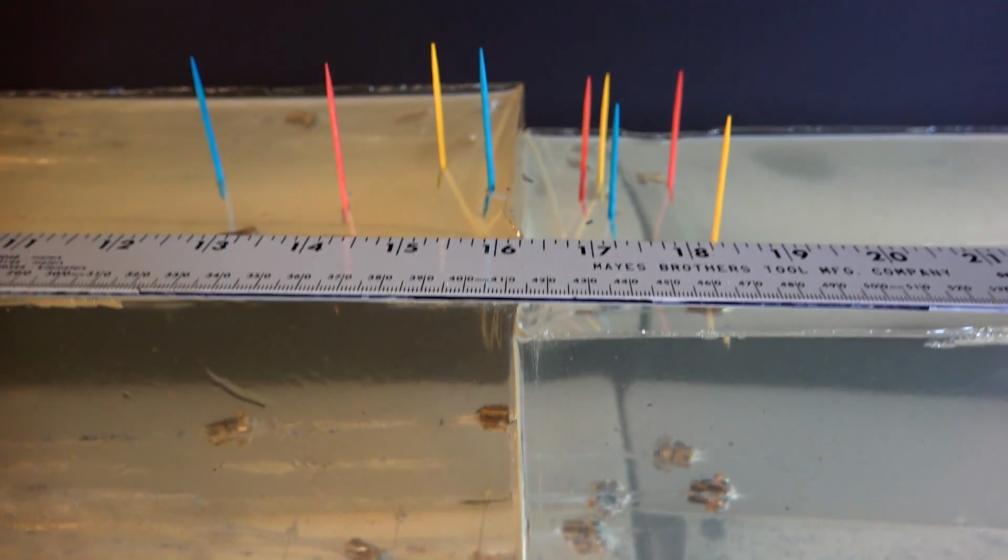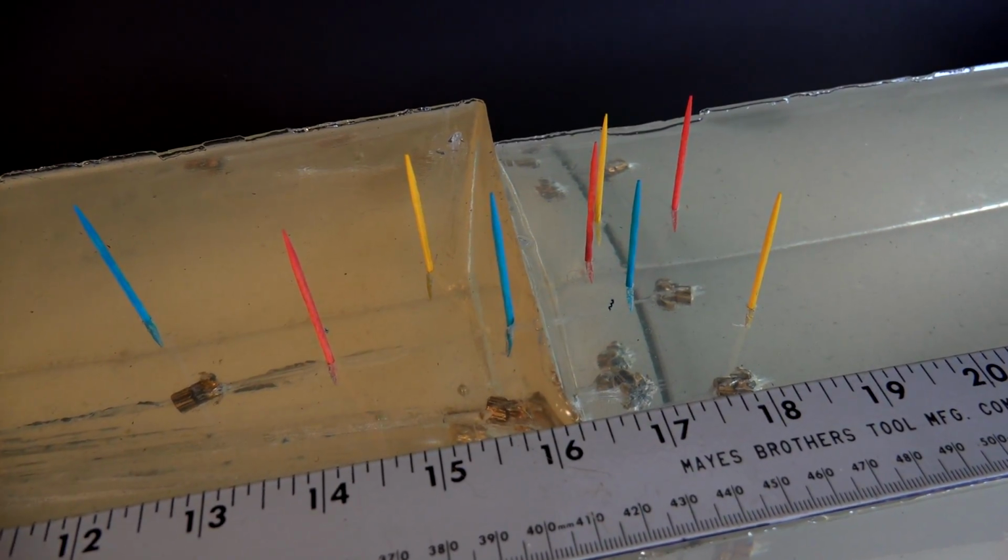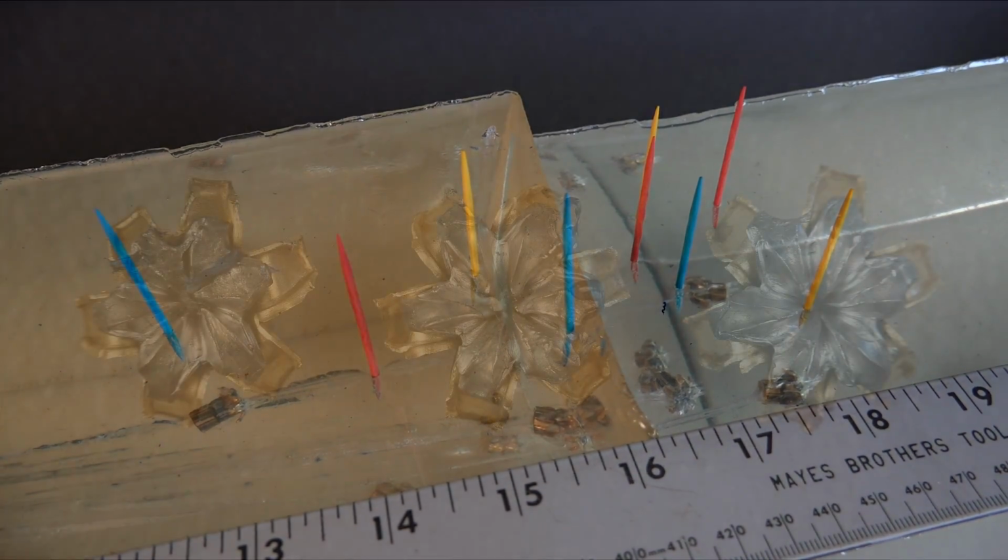So we're going to take these out of the block, get the average penetration for the group and expansion, and try to draw some conclusions.